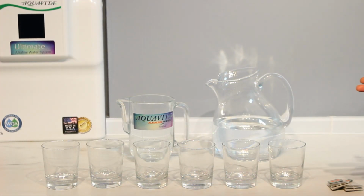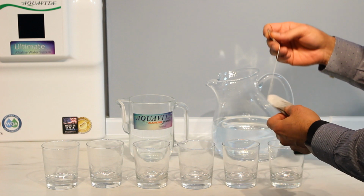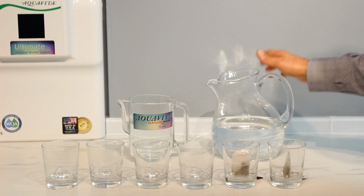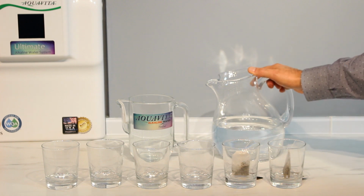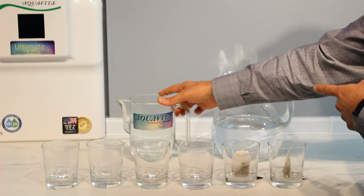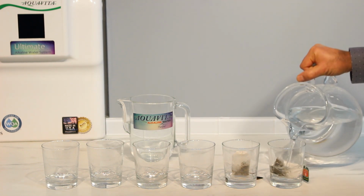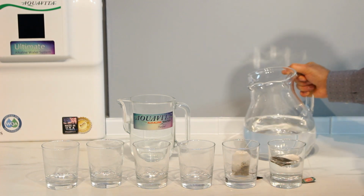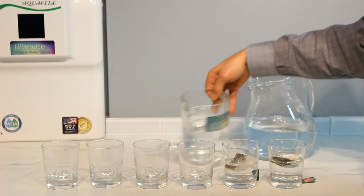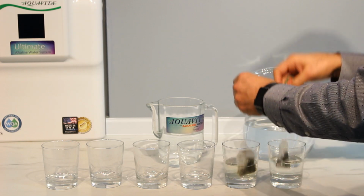There are many different ways this can be demonstrated. I've chosen two standard green tea bags. Put one here and one there. This is the normal tap water, room temperature. And this is the AQUAVITA microclustered water directly from the ultimate system. So pour this with the tap water. And this one with the AQUAVITA microclustered water. I'll dip them both a little bit, see what happens.